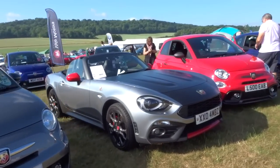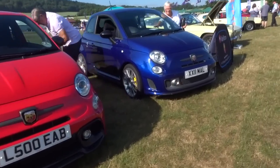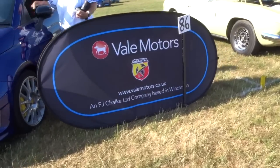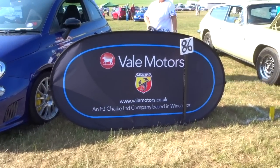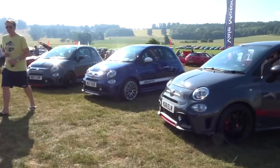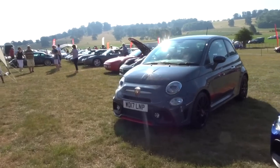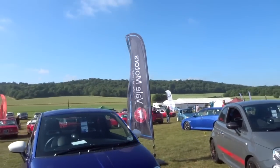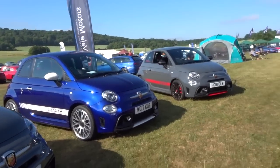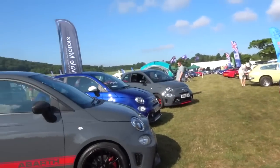We've got my spider in the front, because I am the only spider. A red Abarth, podium blue at the end, and then we've got the Vale Motors signs up, because that's who we're representing today. And then behind we have the XSR, which I came up with. We have another podium blue, and then another XSR at the back. And again, we have the Vale Motors flags here, blowing in the breeze, shall I say. And there we are, a nice group of people, I must say, also.